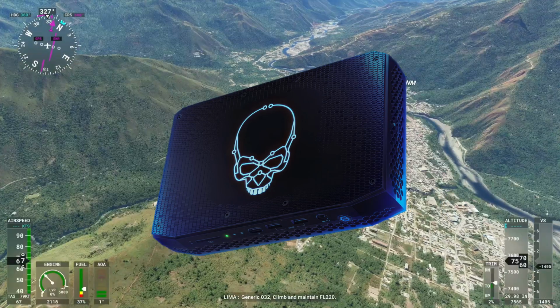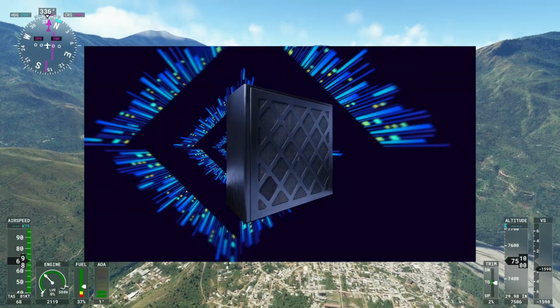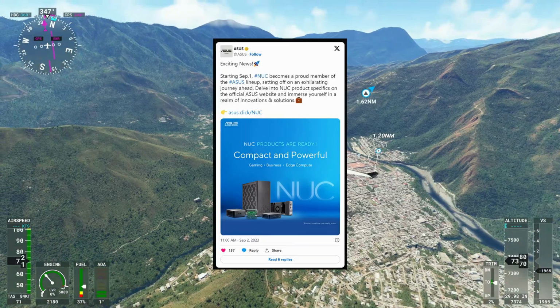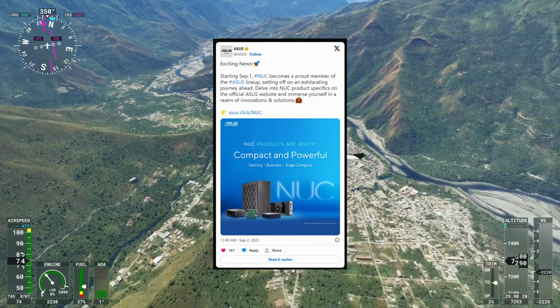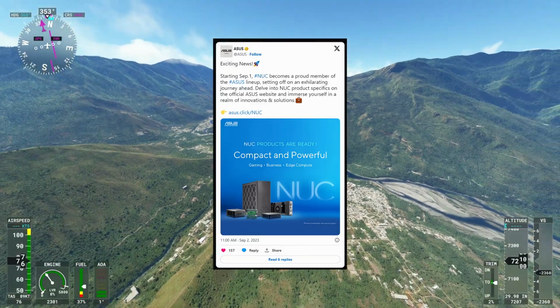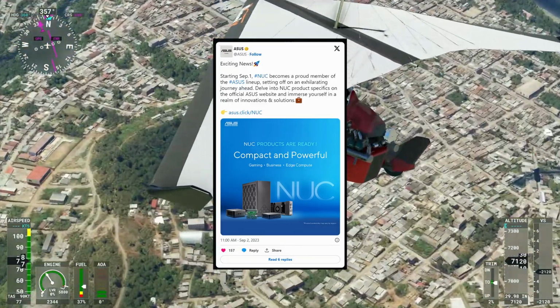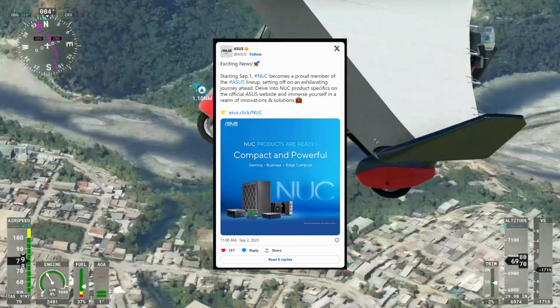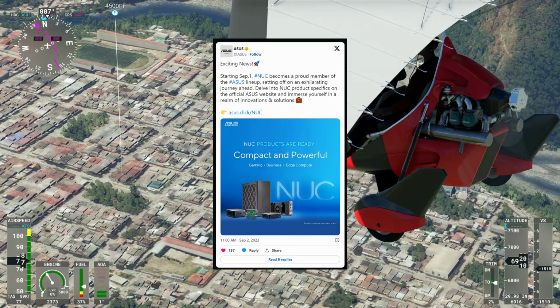I've never used one, but I could see myself using one in the future if I ever wanted a mini PC. So ASUS has now announced it has taken over Intel's NUC division on Twitter, or X, and is going to begin selling its own NUC products, although there is no release date as of yet. From what I can tell, these ASUS NUCs will feature Intel CPUs from the 10th to the 13th gen.